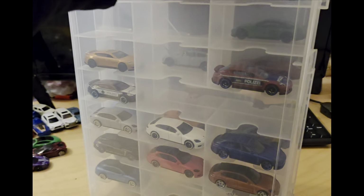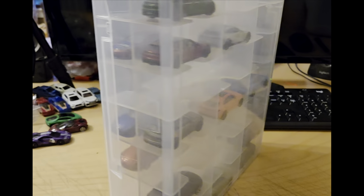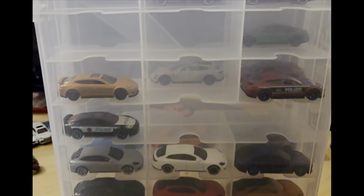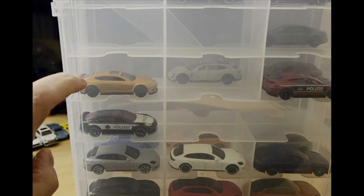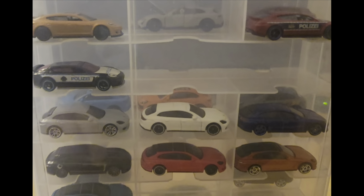So I established my first quad box. 4 makes, at least 5 castings, all in the same box. So hold on, I'm going to go handheld and show you. This box is going to be a Panamera, Taycan, Macan, and Cayenne box, because except for the Hot Wheels standard Cayenne, the petroleum powered Cayenne, there aren't very many of any of these. So let's talk about these first.